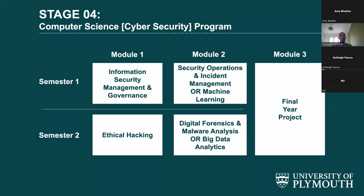Now, in the cybersecurity program, again, 2 mandatory modules and 2 optional ones. You will do information security, management and governance, and one of security operations and incident management or machine learning, and ethical hacking, and one of digital forensics or big data.